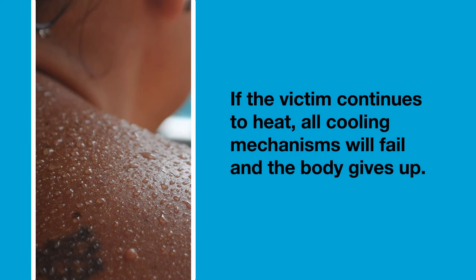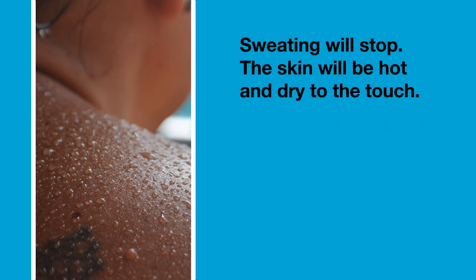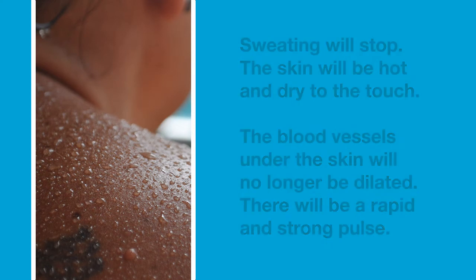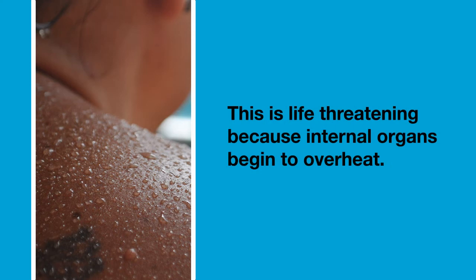If a victim suffering from heat exhaustion continues to heat up, all cooling mechanisms will fail and the body has to give up. Sweating will stop, so the skin will be hot and dry to the touch. The blood vessels on the skin will no longer be dilated, so there will be a rapid and strong pulse. This is highly dangerous and life-threatening, because the internal organs, including the brain, will begin to overheat.